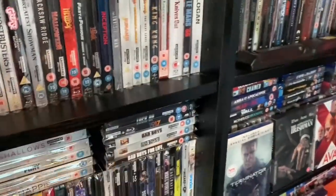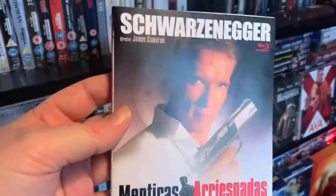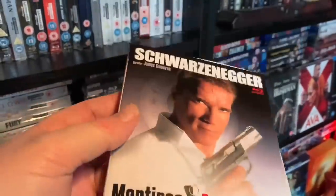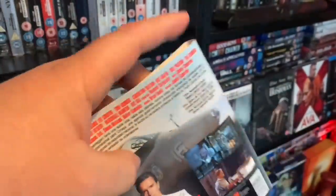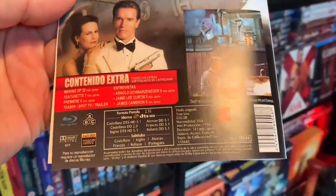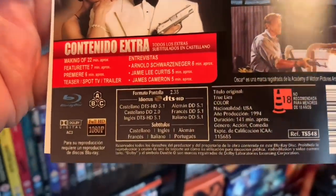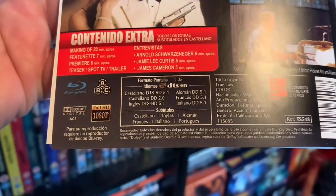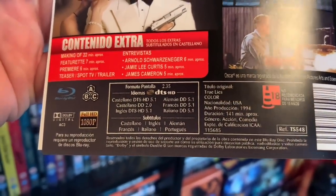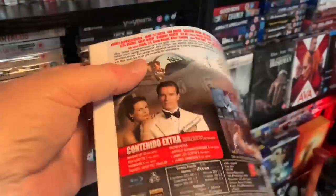Okay, so as I said, this was the original cover that came with it. It's a professionally designed and printed cover. It doesn't feel any different from any other Blu-ray slip. We have the Spanish title on there. The back, all really nice, all official looking. It does actually say that we have got extras on here, as you can see, but we'll go through them on the menu. Full HD 1080p, and then it's got the soundtracks there and any subtitles. So that's the official sleeve that comes with it.